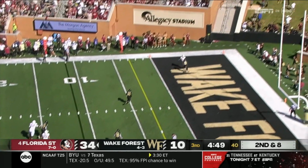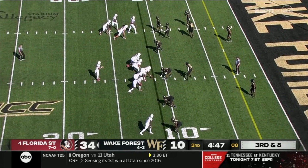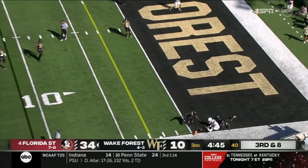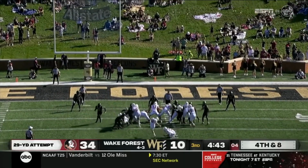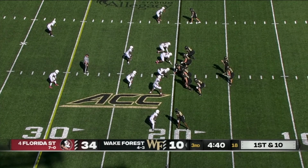Travis has a one-on-one. Incomplete. Down inside the 3-yard line. Third down and 8. Three-man rush. Back shoulder at the pylon. Already 2 for 2 today and 10 for 10 on the season. Hits the upright. Continues the roll, Bob. Back to you.